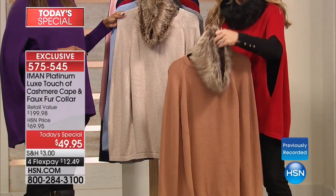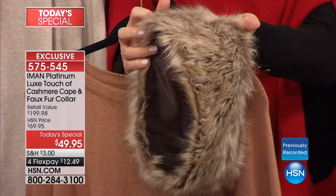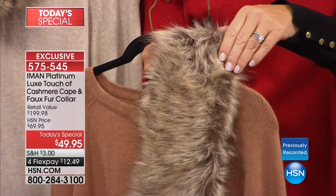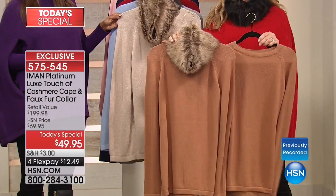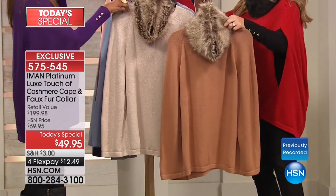Each one of these faux furs is all completely lined. Look at the way they're all tipped. Do you see that? So you can even see all the different colors. Look at the dimension. That's a really expensive detail that Iman did on this faux fur neck collar. So again, that's the same one, just 2 different looks that you can wear it. So starting off with the one I'm holding, that's that beautiful camel shade.